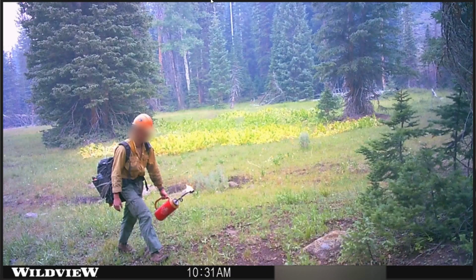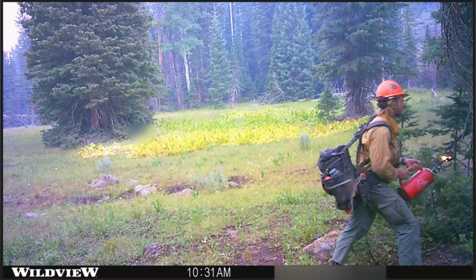All right, so now we're at the point where the fire is reaching the area my trail camera is in. Now, I don't think there's any way this guy did not see my trail camera. It's just impossible. He must have seen it. I don't think he really cared. I mean, he's got bigger things to worry about, but I think he's going in and trying to burn out some of the fuel before the main fire gets there.